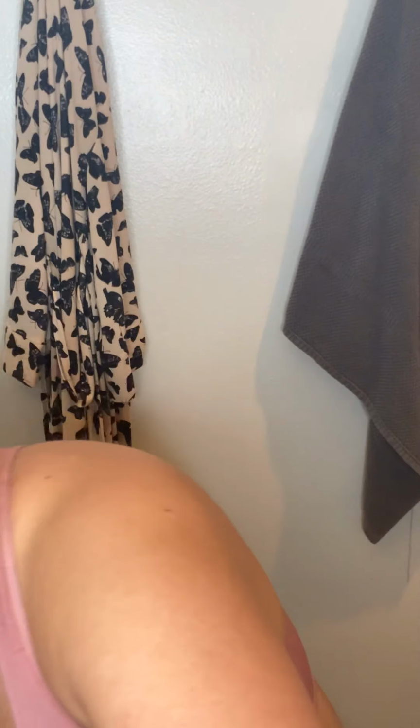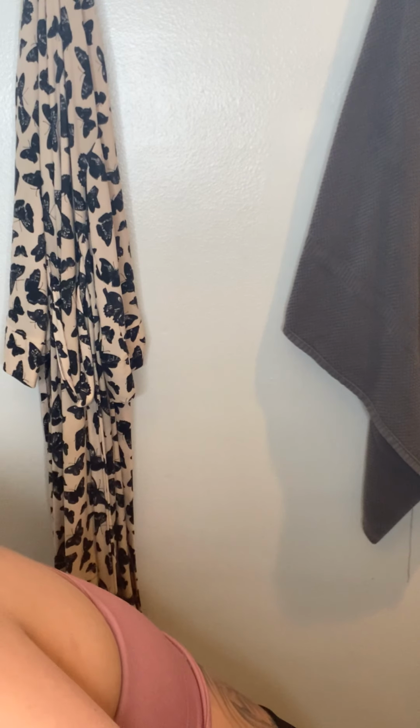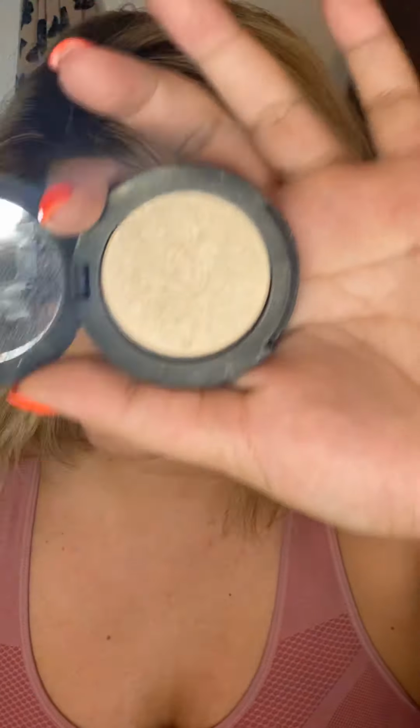So I'm going to grab my highlighter really quick, and my highlight is right here. I'm using my Benevolent highlighter. It is pressed. We have a couple different types, but this is the one I like to use, and I'm just going to lightly finish this up. So the highlight is always the end, the last thing you want to do.